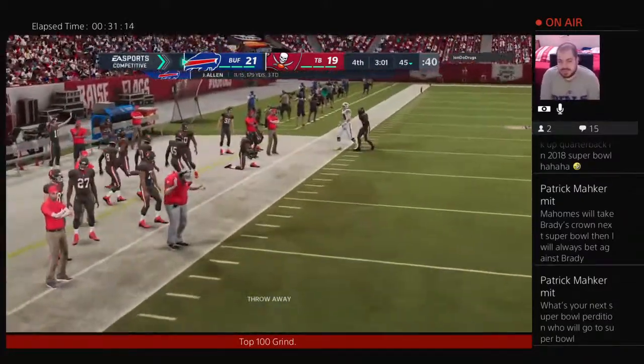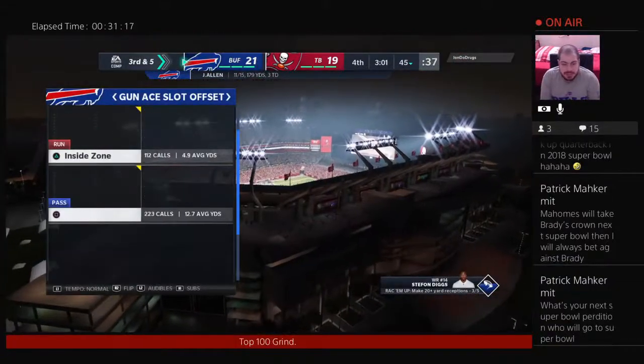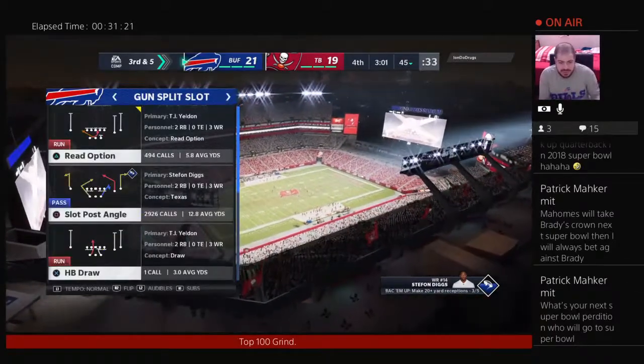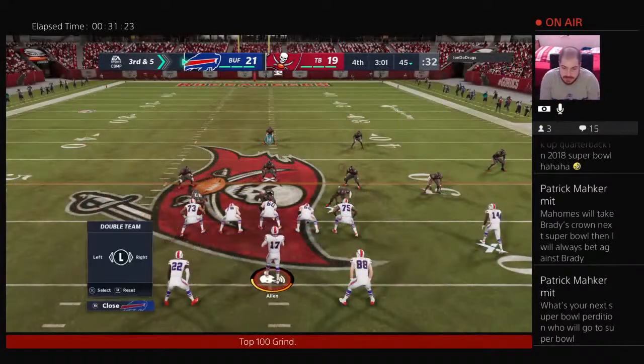And he's just going NFC, I might even go with the Rams. I might go with the Rams, even though people might think that's funny. Matt Stafford's a big upgrade for them.